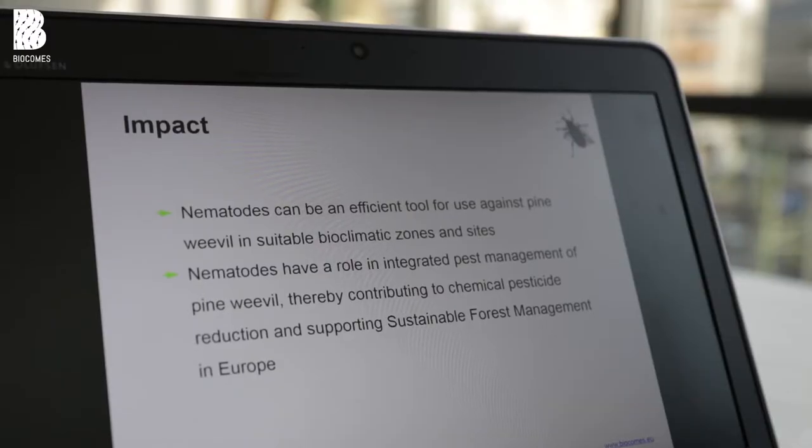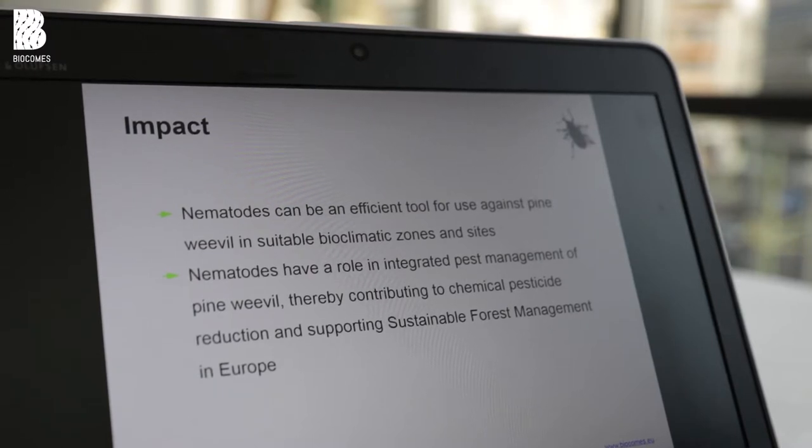So we've shown in summary that nematodes can be suitable for use against pine weevil in suitable bioclimatic regions and where the site conditions are also amenable to their use. And so it should be possible to incorporate nematodes as one of the tools for suppression of pine weevil in an integrated pest management system, and thereby contributing to pesticide reduction and the sustainable management of Europe's forests.